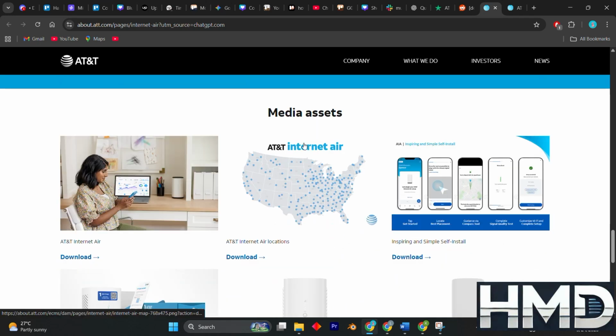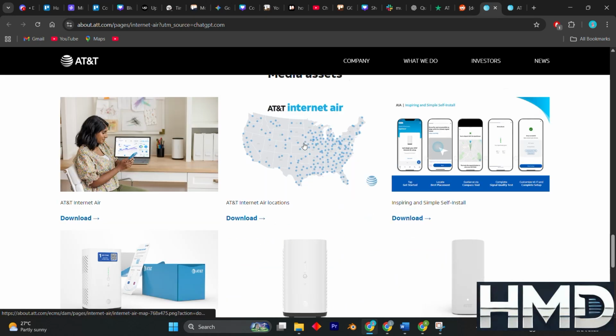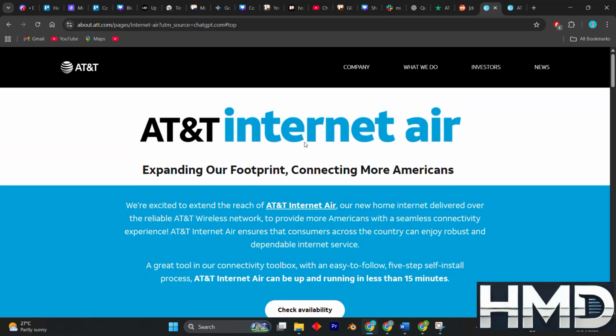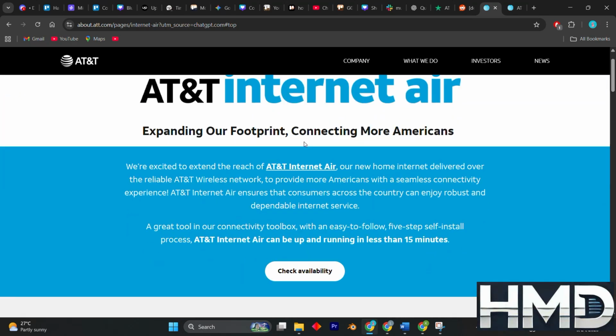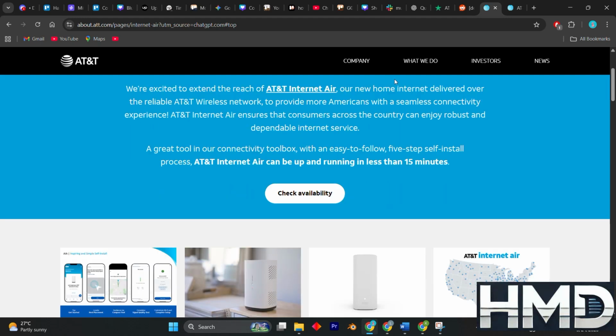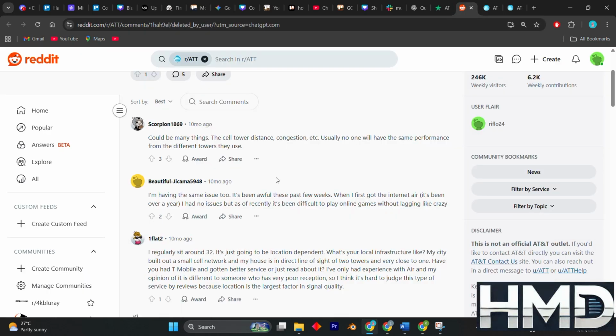The performance depends heavily on how strong your 5G signal is, how far you are from the tower, how congested the network is, and how good the router is within your home. But the reality in many user reports is a bit messier.